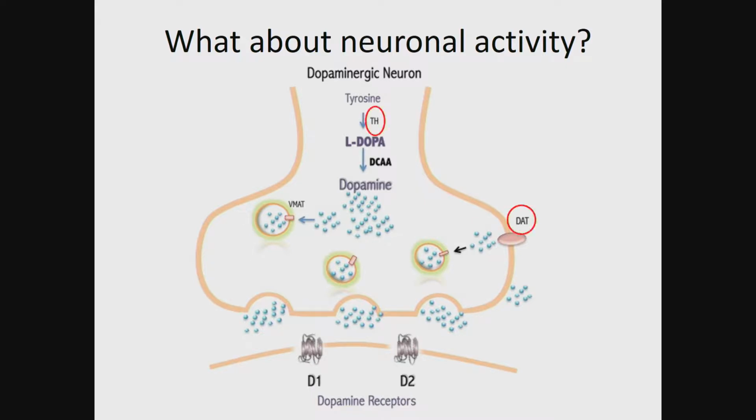So we can use these proteins, like DAT and others that are either producing dopamine or transporting dopamine, to identify these neurons that are dopaminergic neurons, and we can use them as a quantitative evaluation of the structural integrity of these neurons. So if you lose these proteins, you're losing those neurons. So we can take the mouse brain.